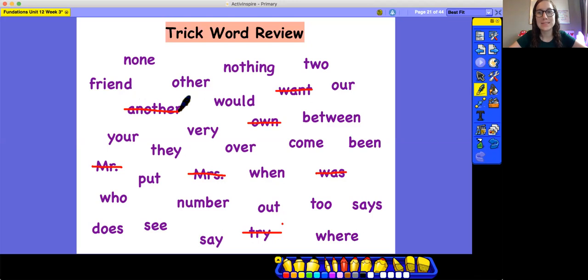Like my dad says it's bedtime at 9 o'clock. Says. Here's the word says. S-A-Y-S. Says. Great job practicing your trick words with me.